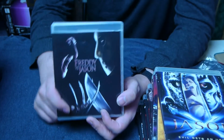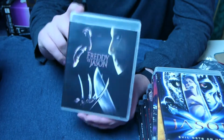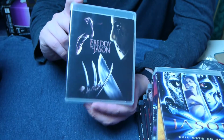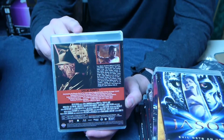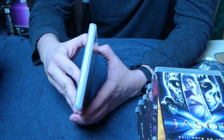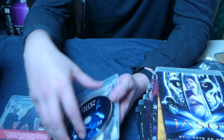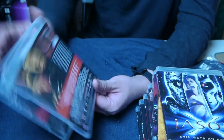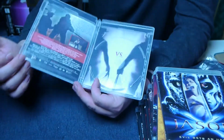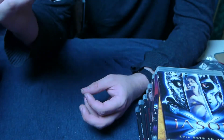Freddy vs Jason. This film probably needs no introduction, but this is what they were going for quite some time. It took ages to get the rights, and here they are. There's the back. There is the inside. Again, you get a reversible cover. I'm not the biggest fan of this reversible cover because it doesn't have the title on there. It's just Freddy and Jason stood side by side.